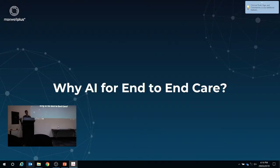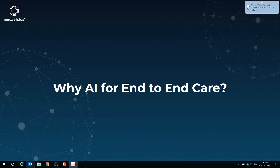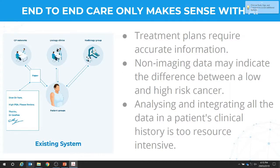And yeah, the topic of this talk is: is AI ready for end-to-end care? And I guess the thing to start with on that is, what is end-to-end care, and why would AI even be considered there in the first place? So my definition of end-to-end care is having a consistent pathway, data collation and data analysis from the day a patient walks through the door to the day that they end up in treatment.